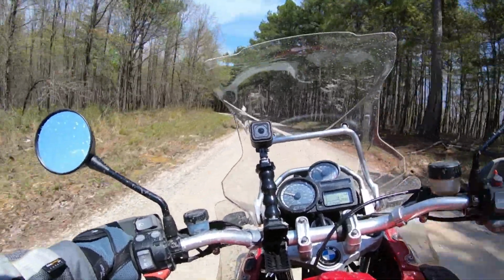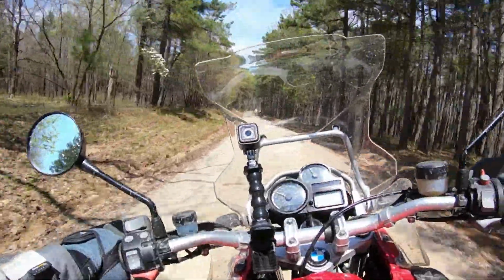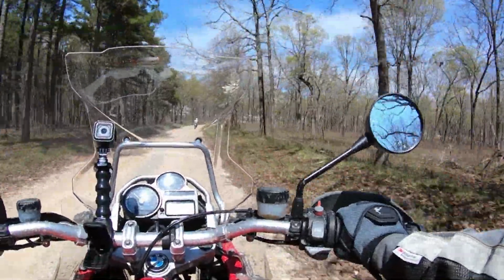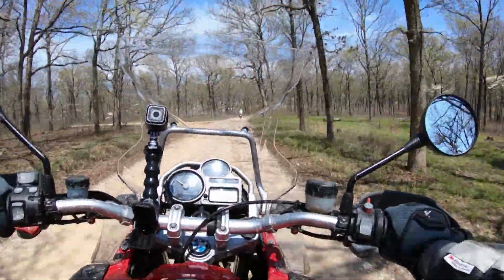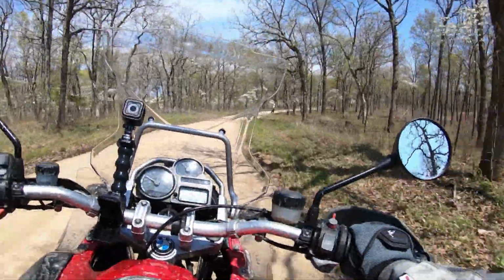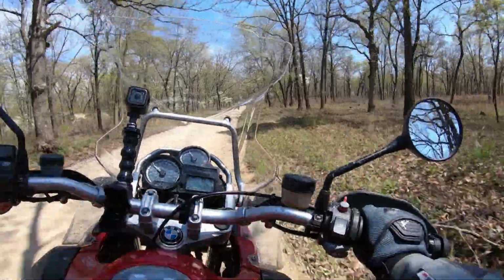Oh, here's part of the Mark Twain National Forest. That's part of where we've been out playing at today and stuff. That's why all the beautiful pine trees here. I live in a beautiful part of the country, and some of it you can't see on a Harley, well, before the Pan America. You might be able to see it on the Pan America now, but I can't afford another $20,000 motorcycle, so the DR650 is going to have to do.